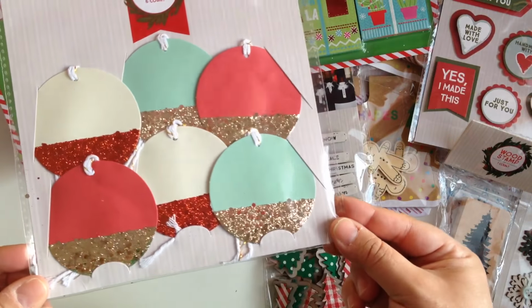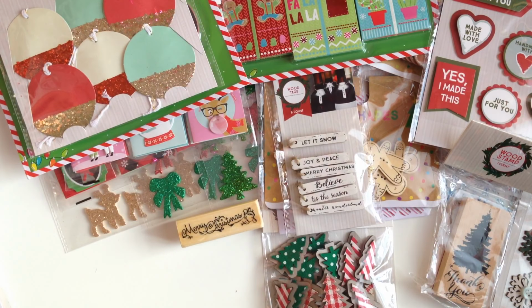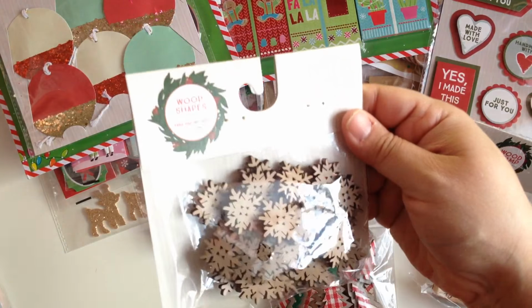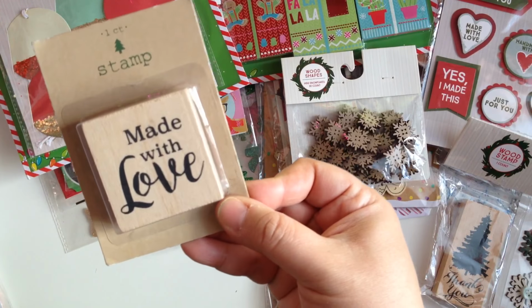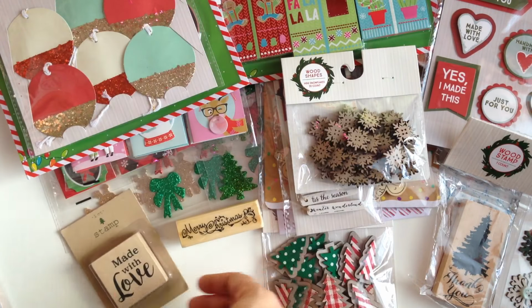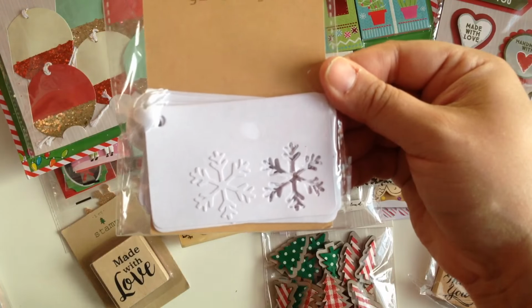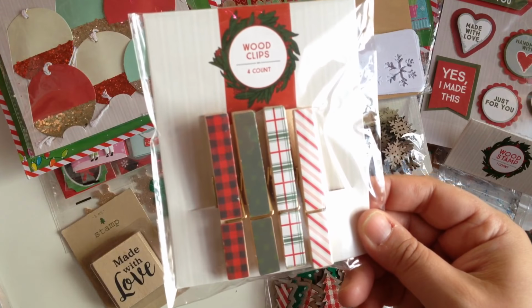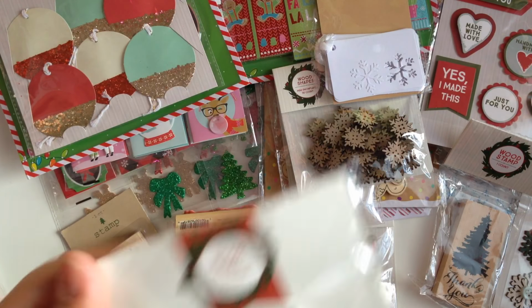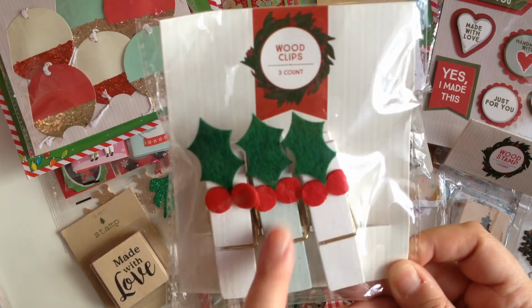She got me the gift tags with a little glitter. She got me some more of those wooden snowflakes. Another stamp, the one that says made with love. She got me some of these little snowflake tags. I got another pack of the wooden clips. She got me these, which I didn't have. So cute. I love these. They're so chunky. I love it. You get a mint green one in the middle.